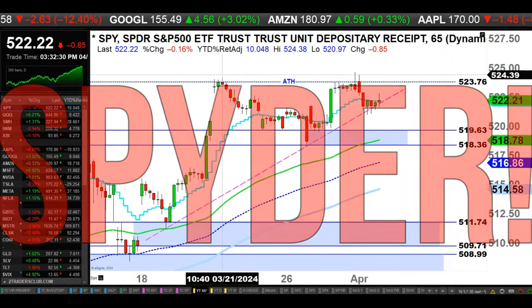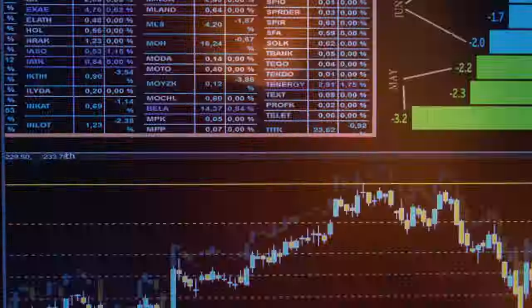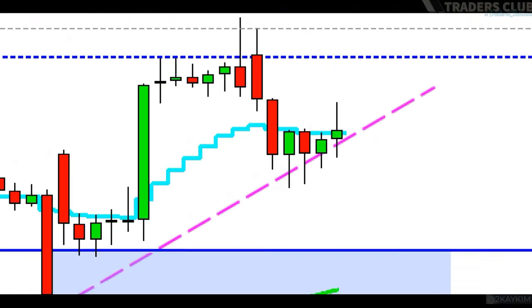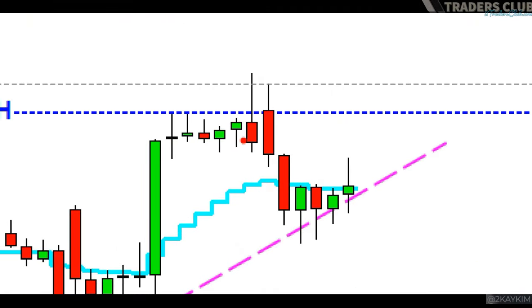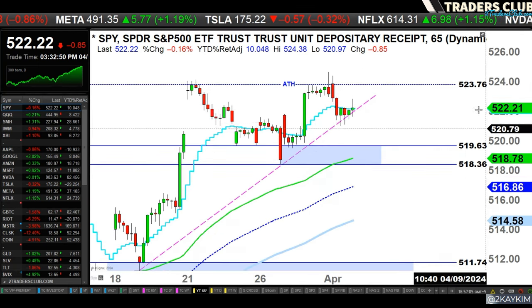Spider! 65 minutes are here. So this is where we closed on Friday. As you can see, that's where we closed on Friday, right? So we actually gapped up. So that's where we closed Friday with the shooting star candle there. We gapped up this morning right here at that all-time high level, as you can see.